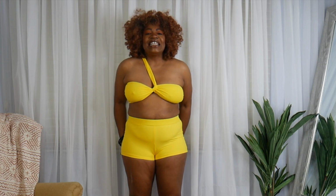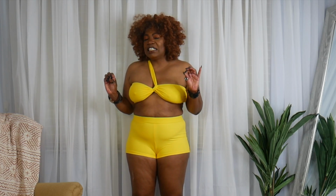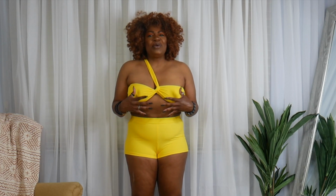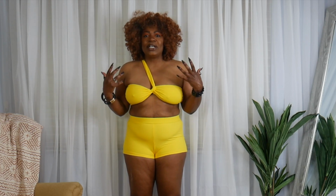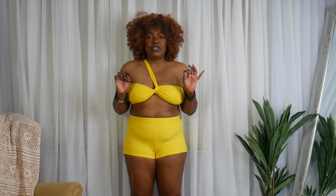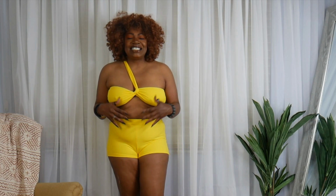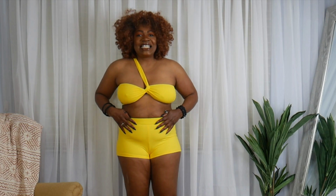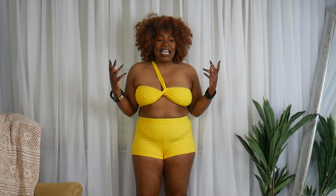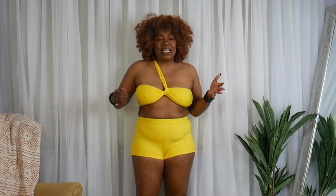So this swimsuit would be a go, but it's a little too thin, and specifically because of the color. Maybe if it was black or a darker color, I would feel more comfortable in a swimming suit of this heft. But because it is this bright yellow and it's kind of thin, I just don't think it looks that good on me. So this one is probably a no for me, but I would recommend it.